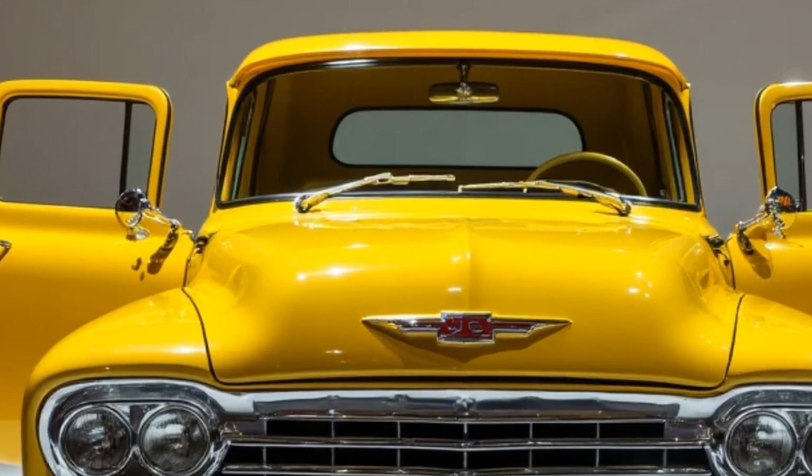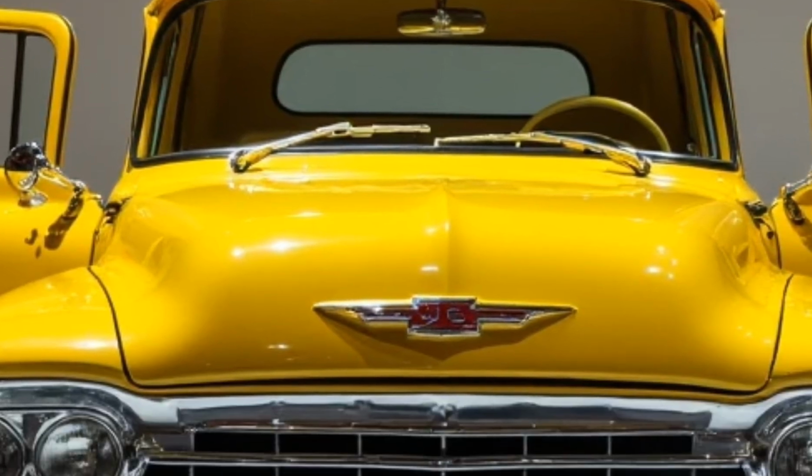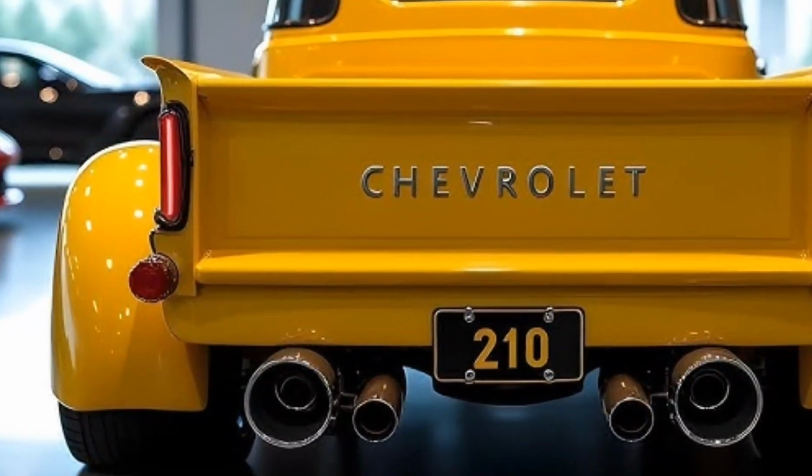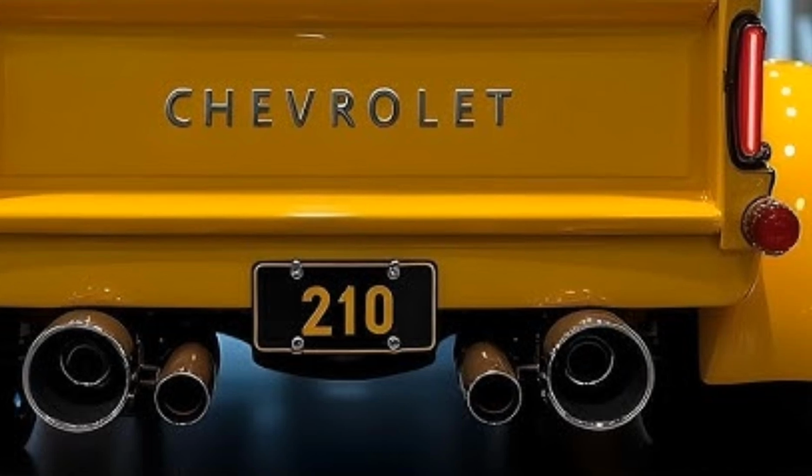enthusiasts alike. So, what do you think about the 2025 Chevrolet 210 vintage pickup? Does it capture the spirit of the classic 210 while delivering everything you expect from a modern truck?